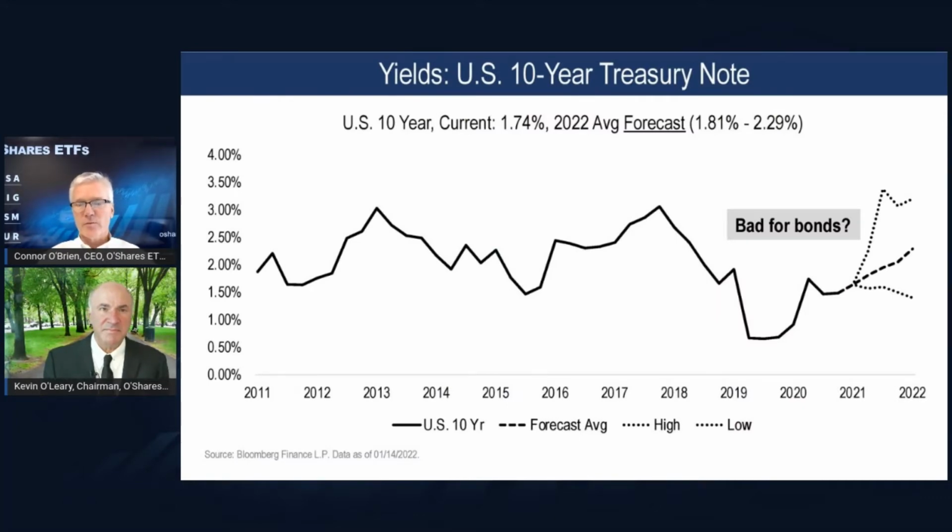This is just a forecast for bonds. Everyone's heard that yields are going up, and you actually see that yields bottomed basically 12 months ago or so, popped up to now 180 roughly on the 10-year. And the most notable thing on this chart is the wide range of forecasts.